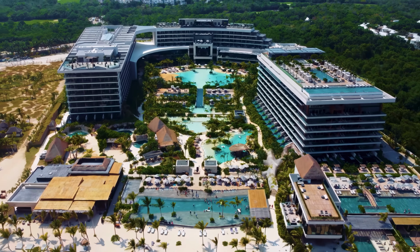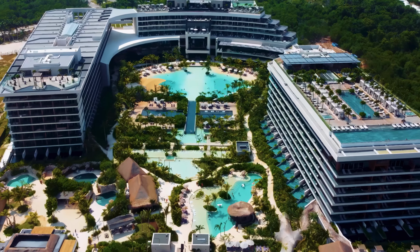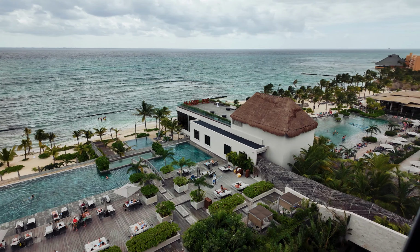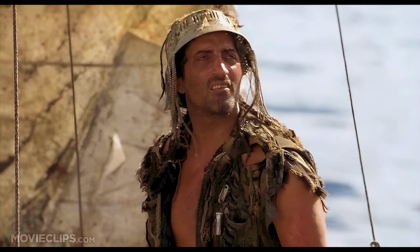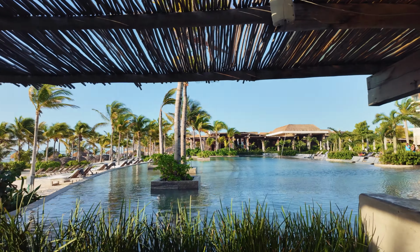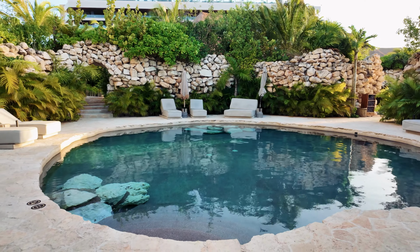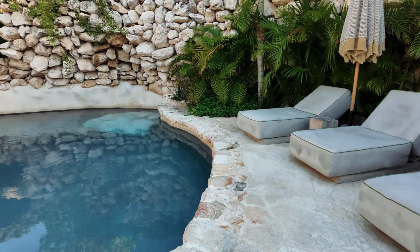But without doubt, the most jaw-dropping amenities at the resort are the swimming pools. It's truly incredible. I like to call this resort Water World. Joey's going for it. What the hell? Because water is everywhere you look. There are cenote-inspired grottos that mimic the natural cenotes found in Cancun and Playa del Carmen.